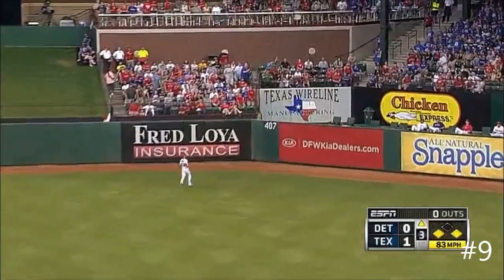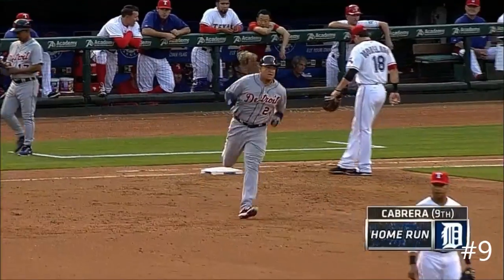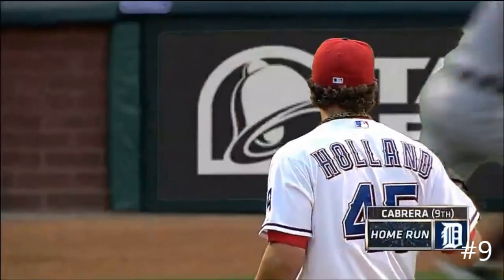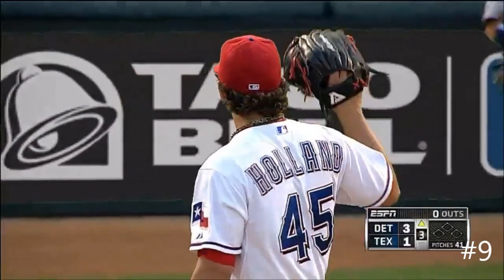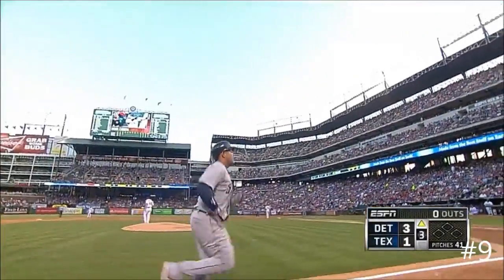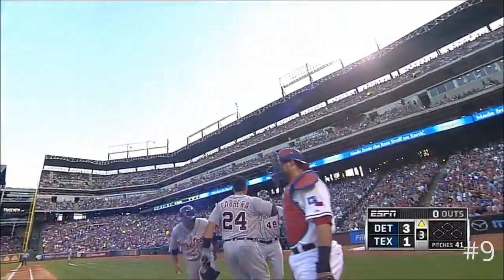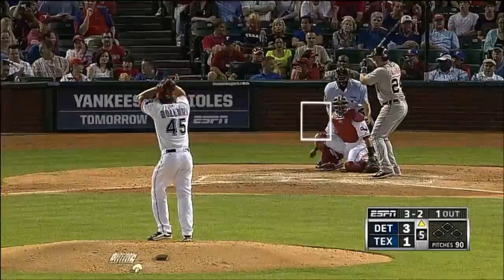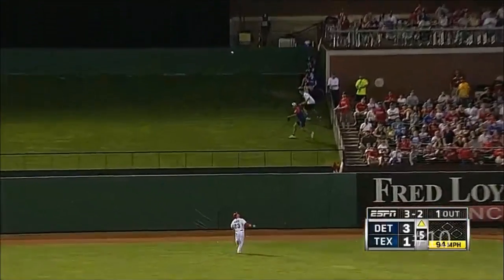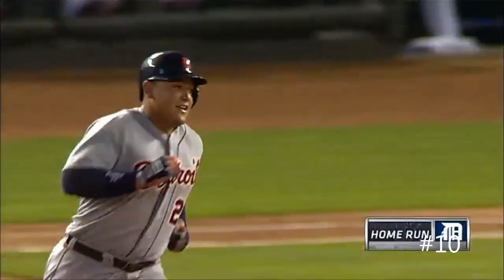Swinging and he drills it deep right center field and way out of here. Jet stream or no jet stream, fellas, center field, deep, and gone! Another one for Cabrera!